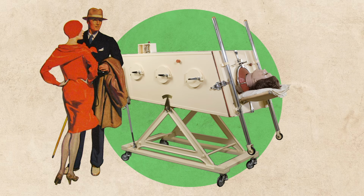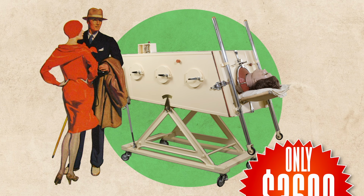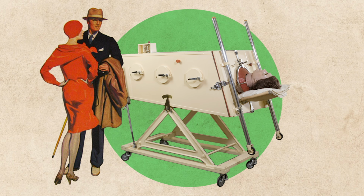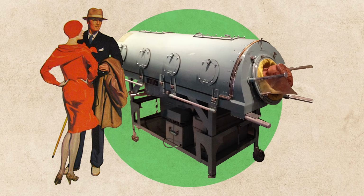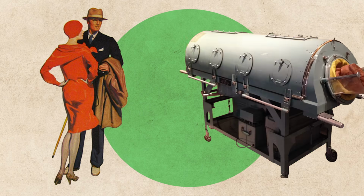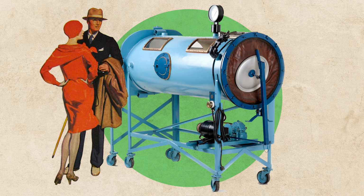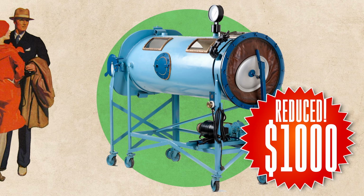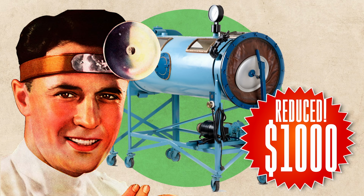When Drinker brought the iron lung onto the market, he charged about $3,600. The price was eventually lowered once Emerson pounced and brought a cheaper, better design into the fold, but even then, he was charging $1,500 and took royalties on each one sold. Emerson's sleeker design was still pretty pricey, costing a chunky $1,000 per machine, pricing out the plebeians and causing most iron lungs to land, understandably, in hospitals.